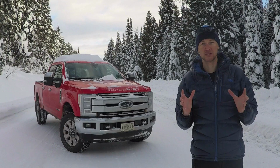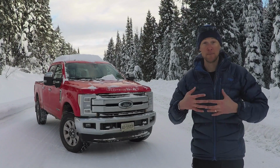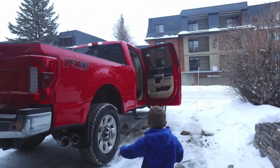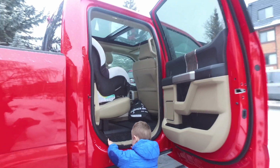That's the thing about a Super Duty pickup truck. A lot of times people are in the trades, they need a bigger truck, maybe they have a big trailer, yet you still want to be able to haul your family around in this thing when you're going on road trips, or maybe even for a trip to the swimming pool. We'll see how it stacks up.